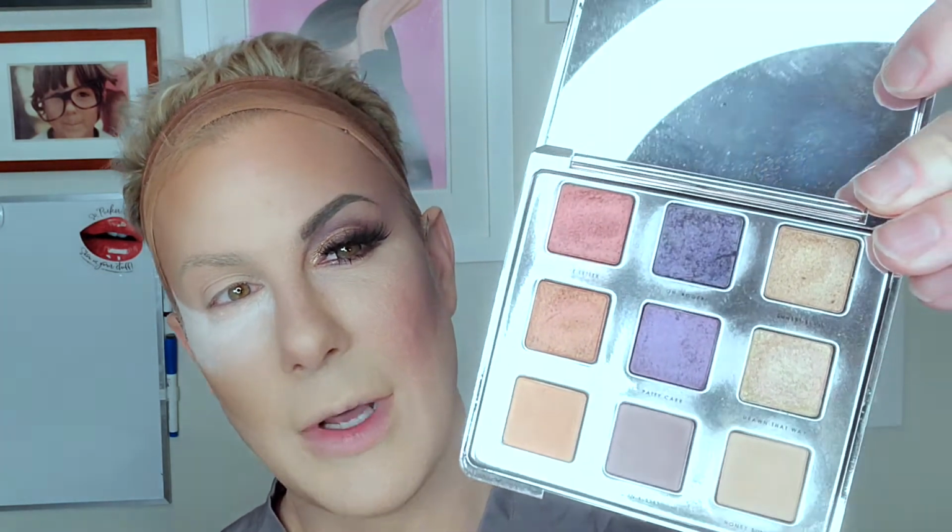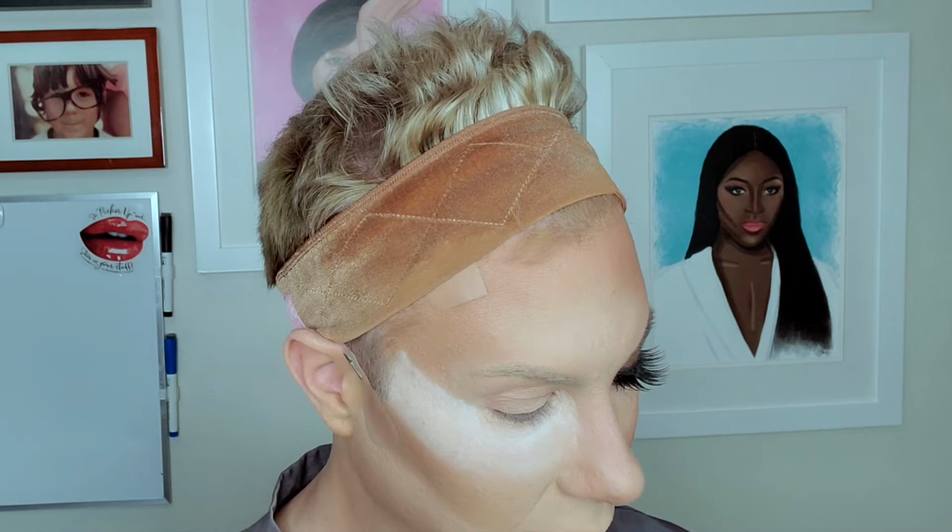I did today's look with the Jessica Rabbit palette from Ciate. I don't even know if you can get this anymore. It is an older palette, but I still have it. I love it. I don't use it a lot because I want it to last, but they're almost like Pat McGrath eyeshadows. They're just very shimmery, blendable, but not invisible. So if you can find it on like Beautylish or eBay or something like that, I would pick one up. It's pretty cool. All right, so that's that.